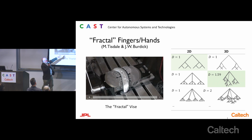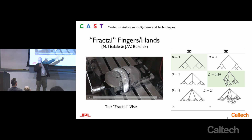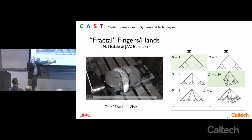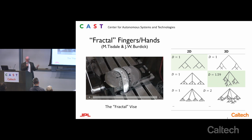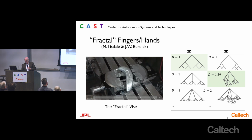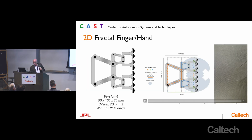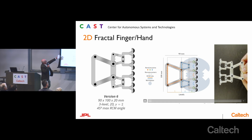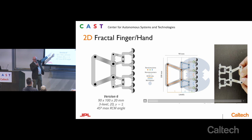So with Malcolm Tisdale, the undergraduate here at Caltech, we've been exploring this space of fractal grippers, which have really unusual properties. No one's noticed them before because they're not anthropomorphic. They don't look like any human hand, but they're actually quite amazing. So here in this design, what you'll see doesn't look anything like the fractal gripper. The original design was incredibly heavy and hard to manufacture.